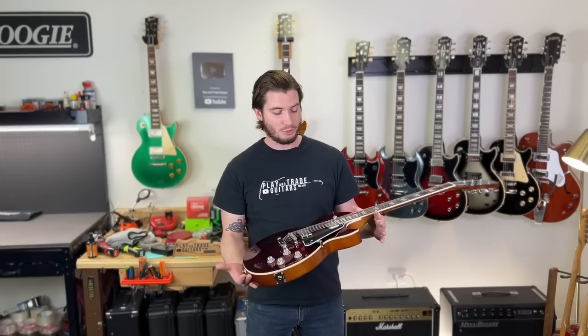You can also check out our video on the high-end Gibson Les Paul Modern, which retails for $2999. Now we're looking at this beautiful sparkling burgundy Epiphone Les Paul Modern for $649.